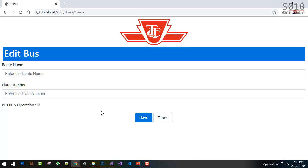See this view, go to the edit view. Model bus. Can you come here to build, rebuild solution? Can you scroll down here? Can you go to view imports? Here? See, there's one bug that you didn't fix. Once you fix it, then things will start working better.